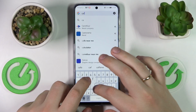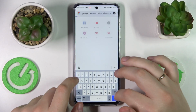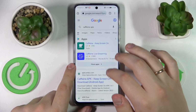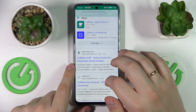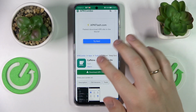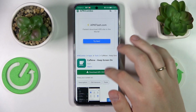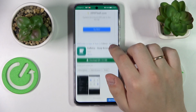So choose the search bar or the search engine that you'd like, type in Caffeine APK just like so. Try to find this very application, the icon of which looks like so, and the full name for this app is Caffeine. Keep the screen on. I will use the apkcombo.com website.